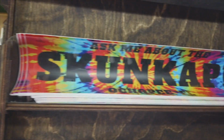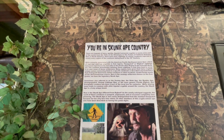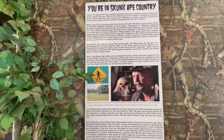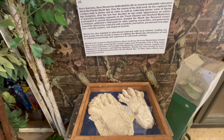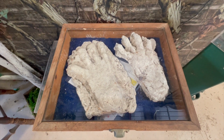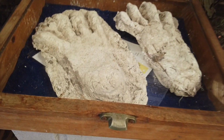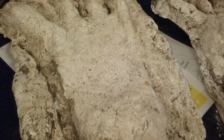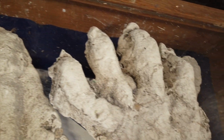So now it's time to go look at some of the animals, and it costs $6 per person to get in, and it is well worth it, and they use it to help keep these animals and this headquarters alive. Now we are in Skunk Ape country, and the first thing that I was dying to look at was this cast that was made from a skunk ape. Now if you notice, it has 4 toes. It has 3 toes, 1, 2, 3, and a big toe. Most Bigfoots have 5 toes, but the skunk ape has 4. And I guess Dave Shealy, who owns this place, he found this cast and he saw an actual skunk ape.